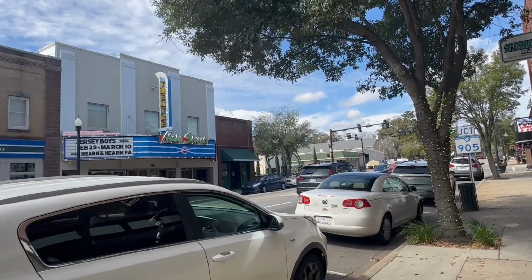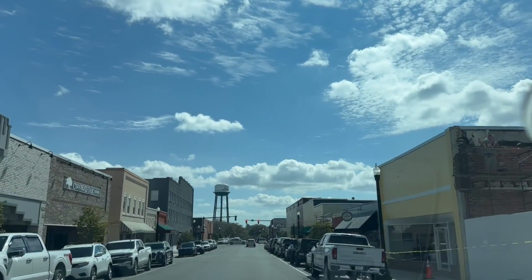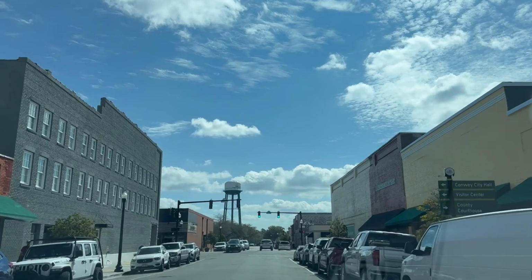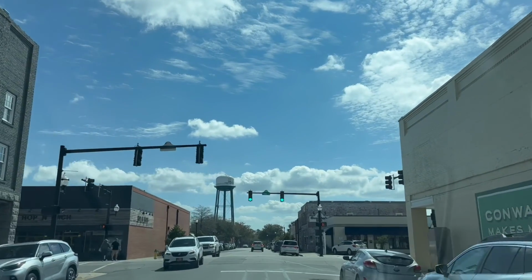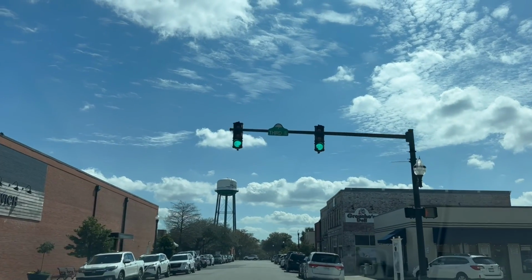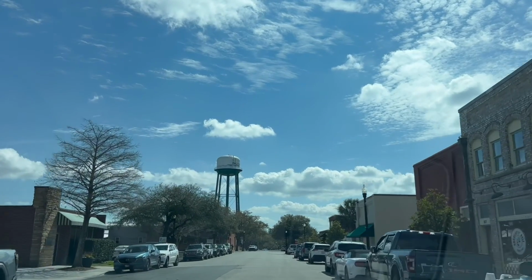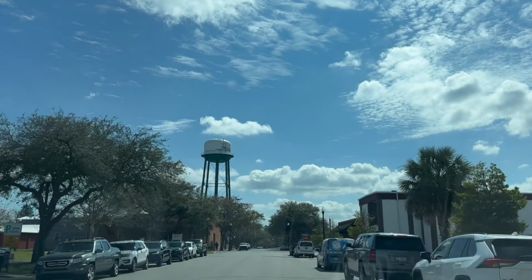But really beautiful. They got the lights wrapped around the trees, so it's really nice at night. And then now we're going to head down towards the Riverwalk area. Very iconic water tower that you'll see driving over the bridge. And then here we're passing over 3rd Avenue, which does have a lot of restaurants and shops on there as well. So up ahead you do have the Conway Visitor Center.